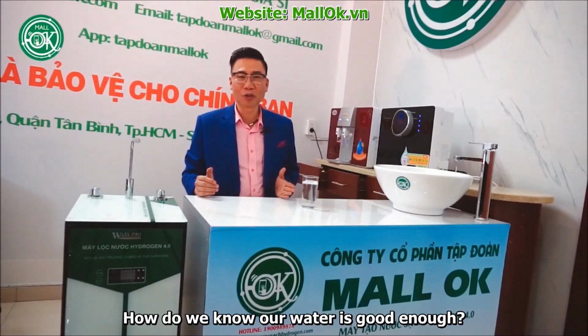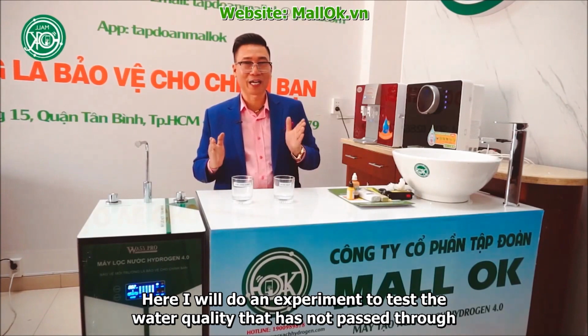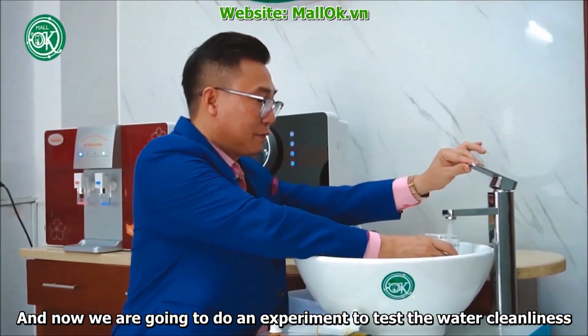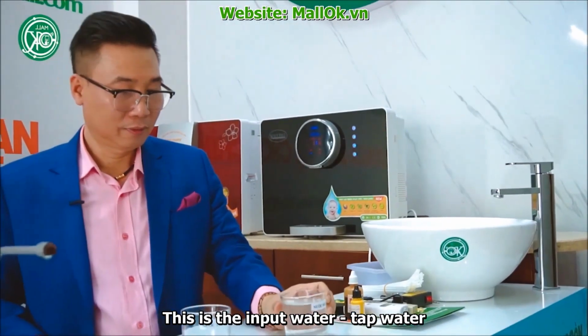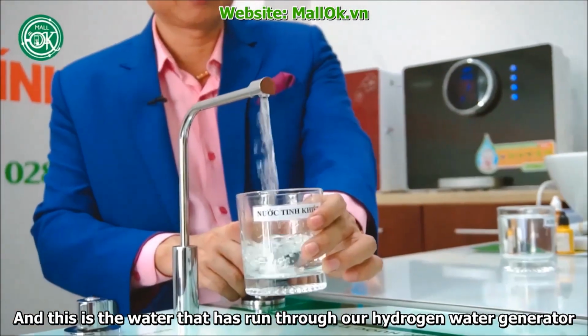How do we know our water is good enough? Here, I will do an experiment to test the water quality that has not passed through, and that has passed through our hydrogen water generator. So now, we are going to do an experiment to test the water cleanliness. This is the input water, tap water. And this is the water that has run through our hydrogen water generator.